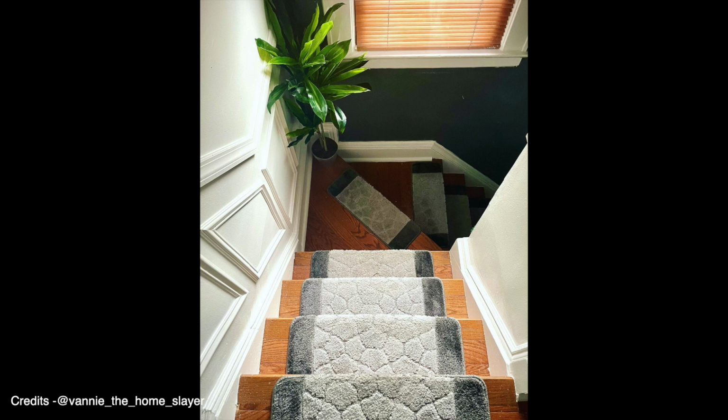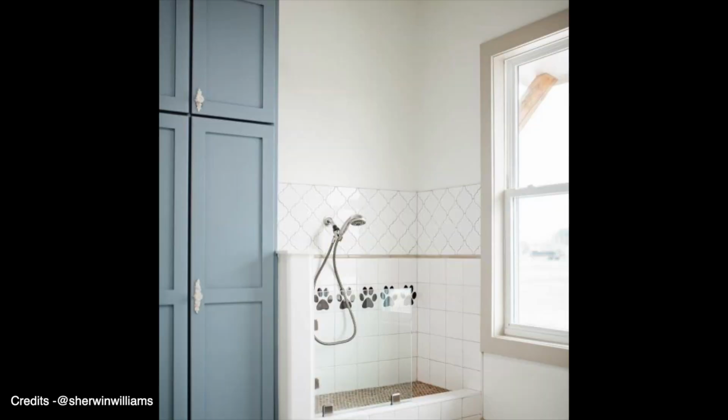Hence definitely one of the brightest white paint colors on this list, but definitely not the brightest white paint color by Sherwin Williams, which is High Reflective White, which has an LRV of 93. So if you're not looking for an institutional type of look and rather prefer a soft and bright white paint color, this is definitely something to have an eye on.